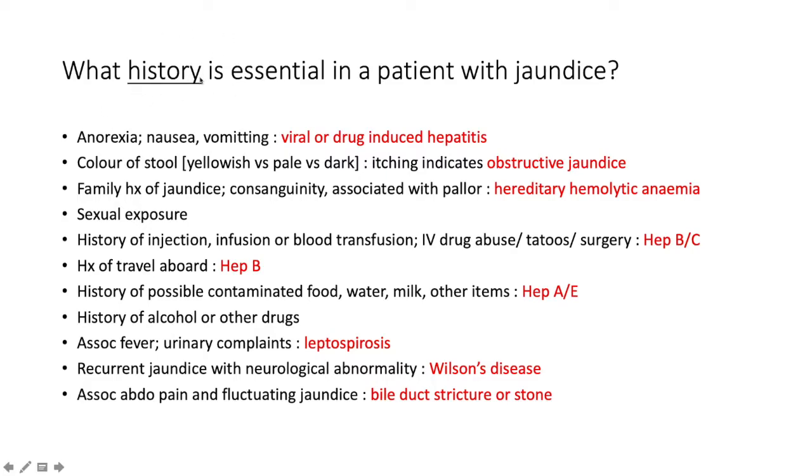Okay, so when we're encountering a patient with jaundice in clinical practice, what history is absolutely essential? The fundamental basis of medicine is your history taking and your physical examination. The physical examination merely serves to confirm what your history already picked up. And then you go on to investigations and management. Those are the pillars. So in a jaundice patient, you want to ask about anorexia, nausea, and vomiting. Why? Because this speaks to the cause being probable viral or drug-induced hepatitis.